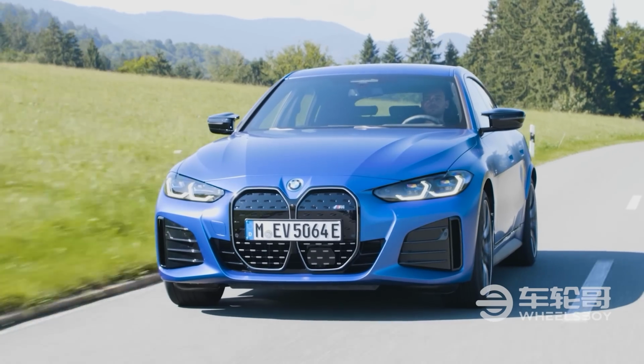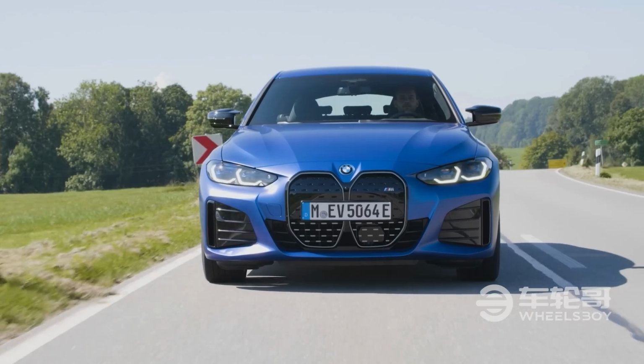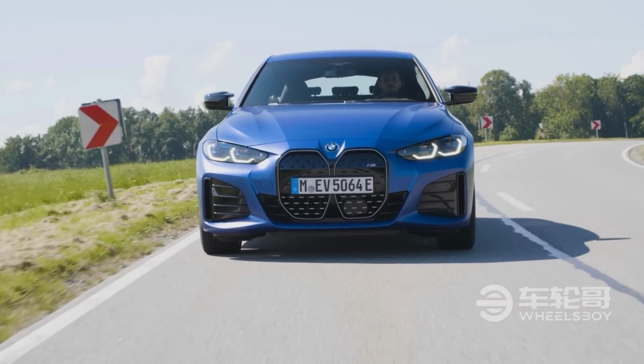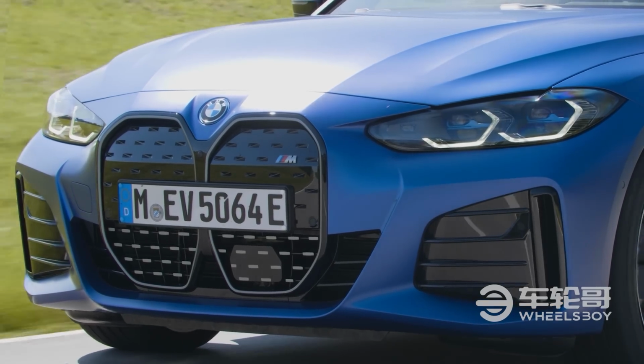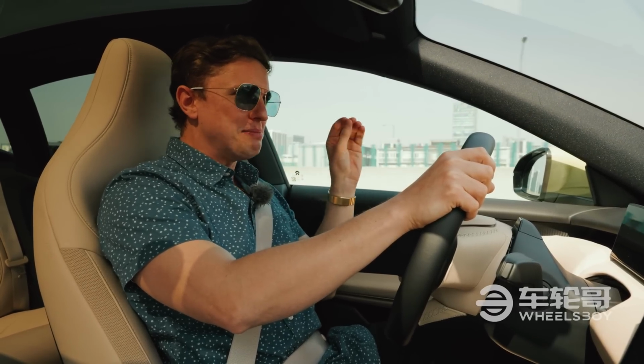The i4 in particular feels much more eager to be thrown into corners. The steering is more direct and communicative. The front end is lighter. It feels more like a traditional compact sports sedan. Then again, once you start looking at the prices, the difference actually doesn't seem that big.